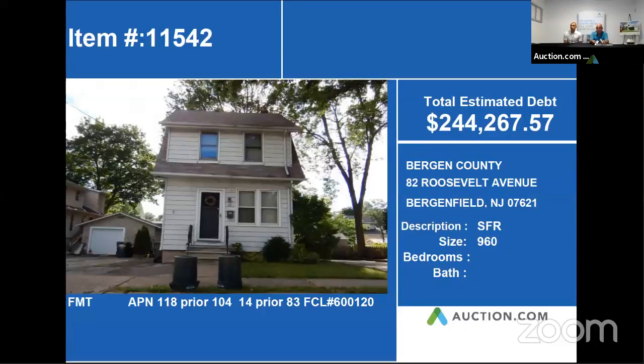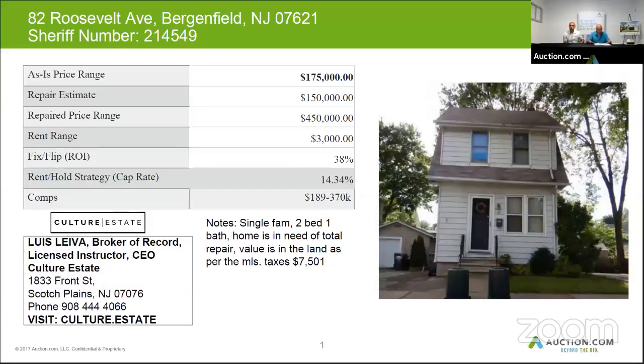Our next property now is 82 Roosevelt Avenue in Bergen. This is a small home, approximately 960 square feet. Let's go ahead and check out our next slide and see what else we found. This home is a single family, 2 bedrooms, 1 bath. The home is in total disrepair. The value is in the land, as per what the MLS states. The taxes in this home are $7,501 per year.